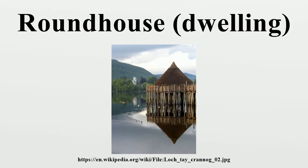It is circular or oval, and about 10 or 20 meters in diameter, and is built to withstand severe winter weather at a typical altitude of 1,200 meters. The main structure is stone, and is divided internally into separate areas for the family and their animals, with separate entrances. The roof is conical, made from rye straw on a wooden frame.